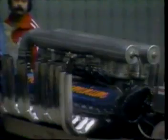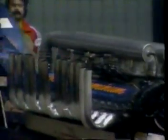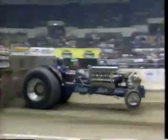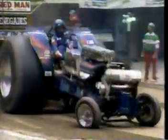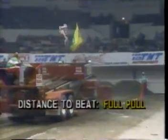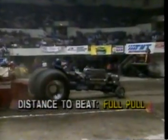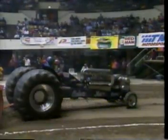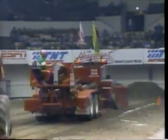Okay, now, if you look at the engine right now, you can tell he's having some fueling problems. Notice the flames coming out. The jetting is not right on the engine. Wayne and his wife, Nancy, follow this national circuit with us with the twin Allison combination. Cook does not have the handle on it tonight. Not going to be there. Finally, let's go at 172 feet for Wayne Cook and Color Me Gone out of Russellville, Kentucky.